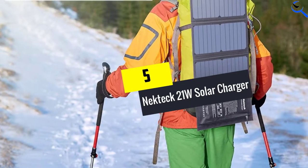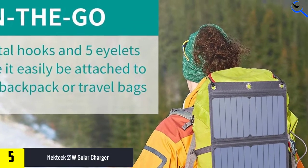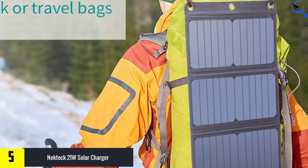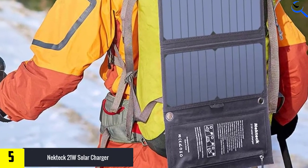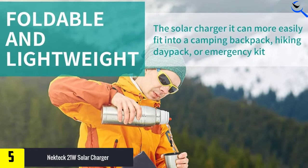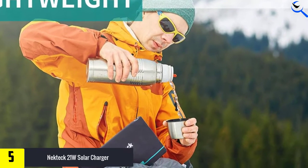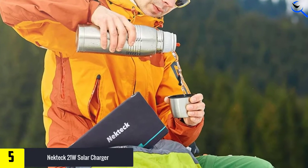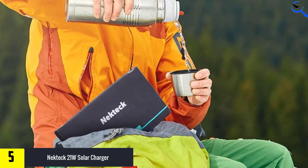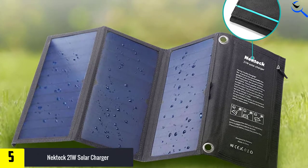Starting at number 5, we have Necktech 21-watt solar charger. This Necktech portable solar panel allows users to connect up to 2 USB devices at once, including both Apple and Samsung products. Folding solar panels like this Necktech product are easy to store and offer competitive efficiency. The solar panel's built-in microchip detects the electronic devices plugged into its USB ports, providing specific power outputs based on each device. However, this product probably can't charge a larger battery or a vehicle.